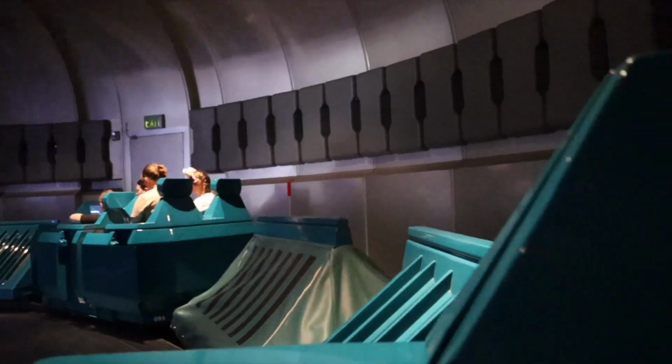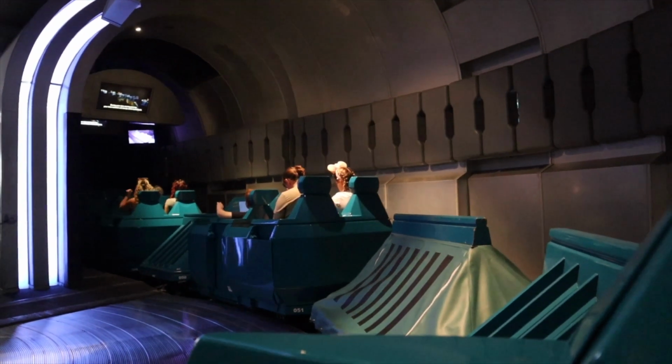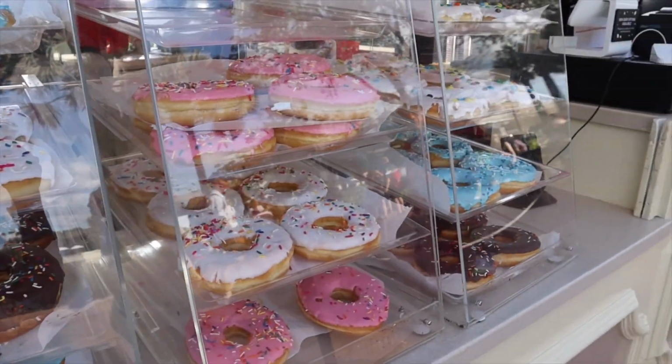Spaceship Earth is literally inside the Epcot ball. At night it lights up and it's super pretty. You basically travel through time and you see a bunch of scenes. I got a frozen cappuccino dream. It tastes super good too.